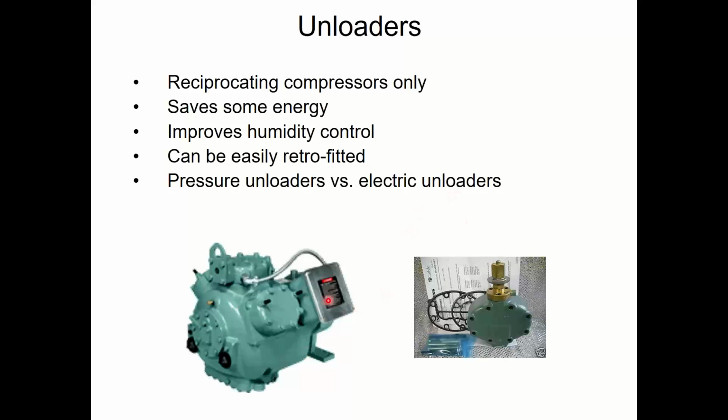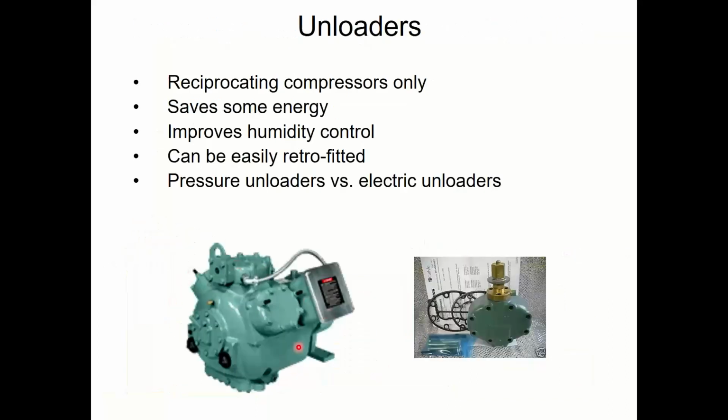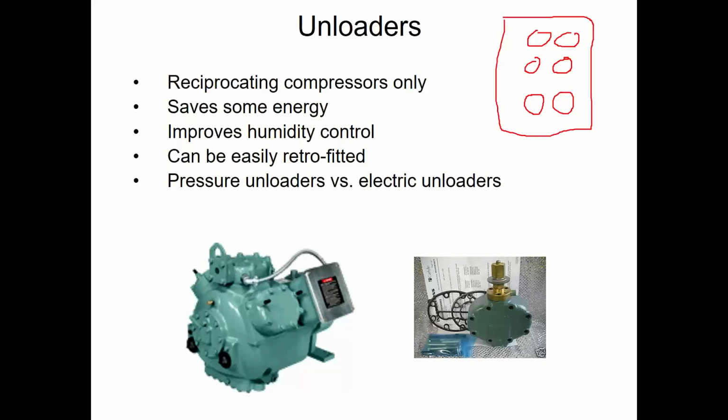So what you can do on a reciprocating compressor is you can add an unloader to it. I cannot do that on these scroll compressors. There's no way for me to retrofit an unloading device on here. But these reciprocating ones I can. So this is kind of stupid, but I'm going to draw it like this. I'm going to draw 6 heads on one compressor. So I got this one compressor that has 6 heads. Think of this, for right now, like a V6 engine in your car, right?